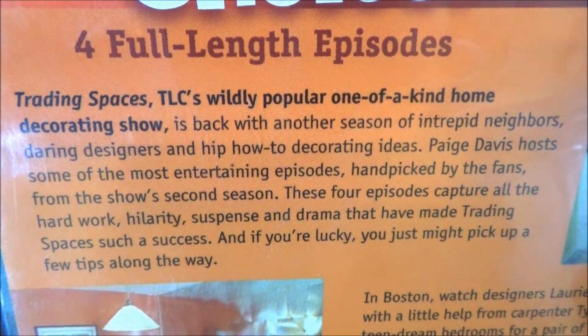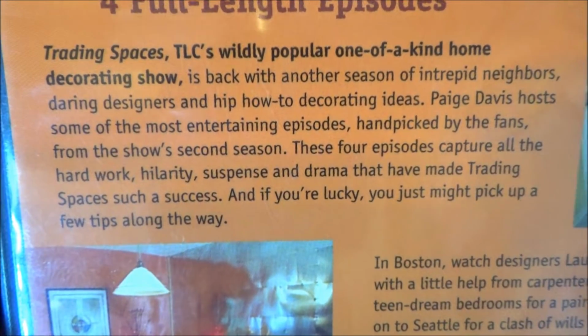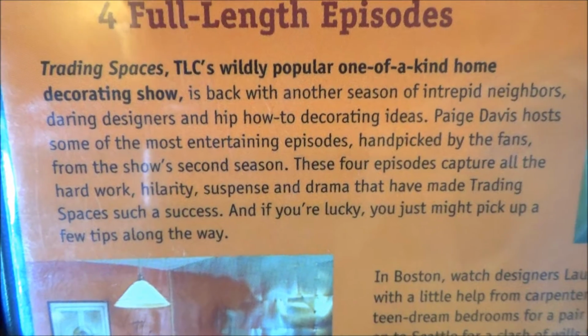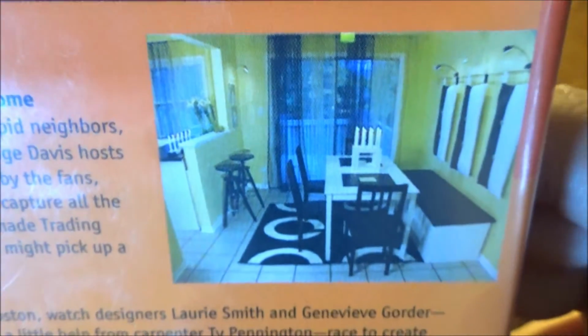Paige Davis hosts some of the most entertaining episodes from the show's second season, handpicked by the fans. These 4 episodes capture all the hard work, hilarity, suspense, and drama that have made Trading Spaces such a success. And if you're lucky, you just might pick up a few tips along the way.